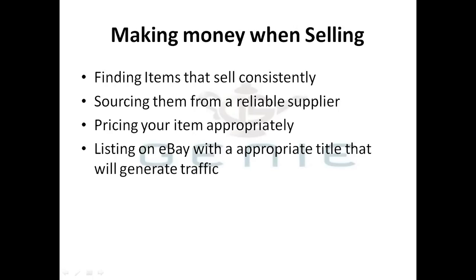Pricing your item appropriately. Now, this is very important, and in the future we'll go into this in more detail. But generally speaking, what I do and what I suggest that you do is find items that sell consistently on eBay, and sell the same item for less money once you're making a profit. For less money, and let me stress, for less money.